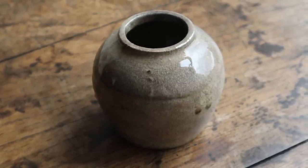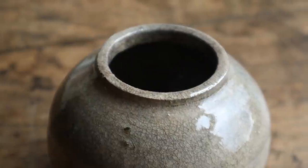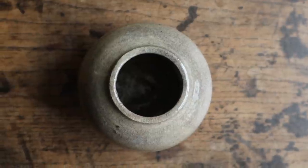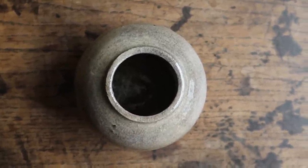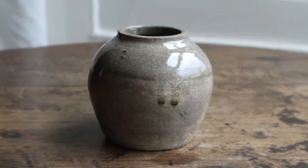It's very crazed, but that adds to it, I think. Yeah, look at that. It's gorgeous. It's got quite a shiny glaze on there. It's so cool. Some drips. And it's got a beautiful shape to it. Yeah. See, these are classic ginger jar shapes. Absolutely gorgeous. Not much else to say about it, really, but it's a fantastic find.